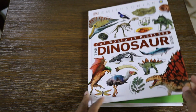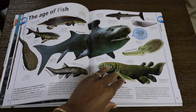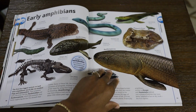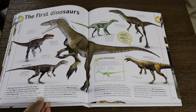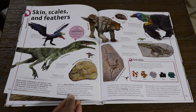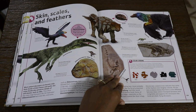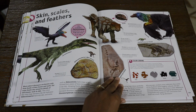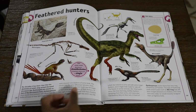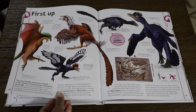The Our World in Pictures dinosaur book is definitely different. As you can see, the pages have a lot more information on them. You're talking about multiple animals on some of these pages, honestly on most of these pages. But I like the deep dives the pages have, such as the skin, scales, and feathers pages, where you are exploring why a dinosaur had feathers or why a dinosaur had scaly skin, and how it is that we even know that information. So though this book is also about dinosaurs, it is very different than the previous one.